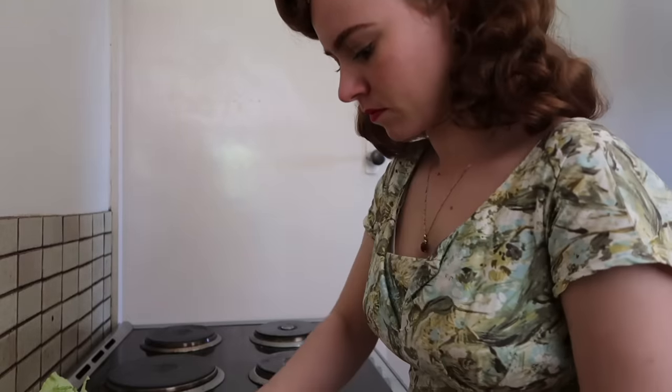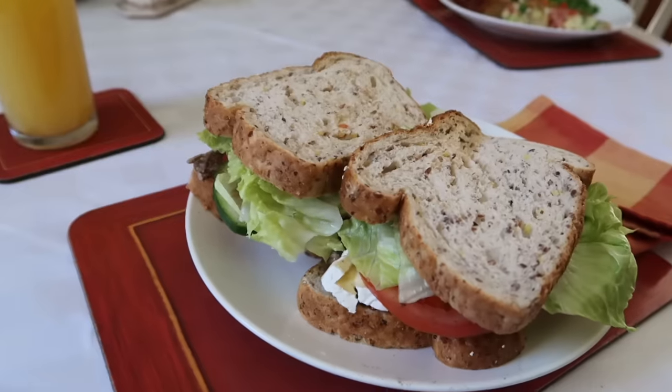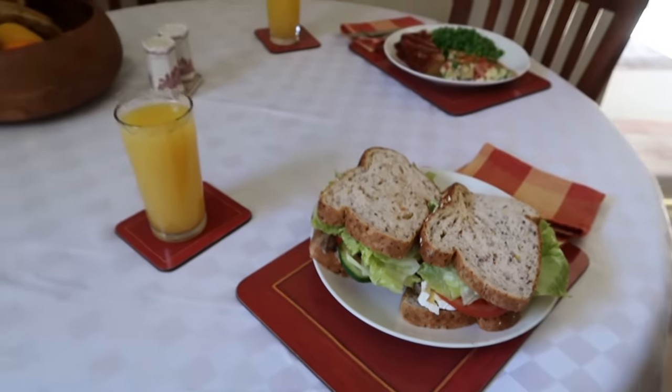After doing that, which takes me way too long, I started James's sandwich for lunch, and I just had the usual leftovers since we just have so much food.